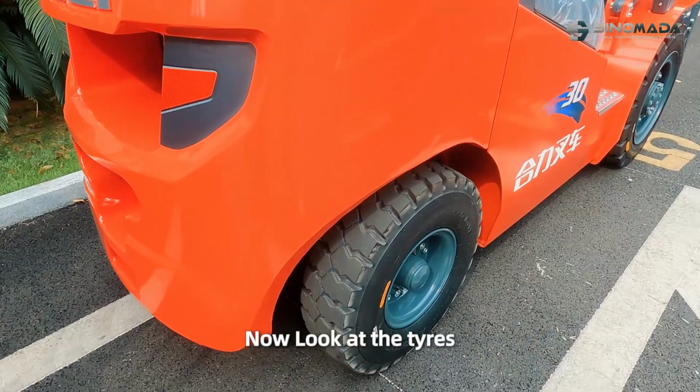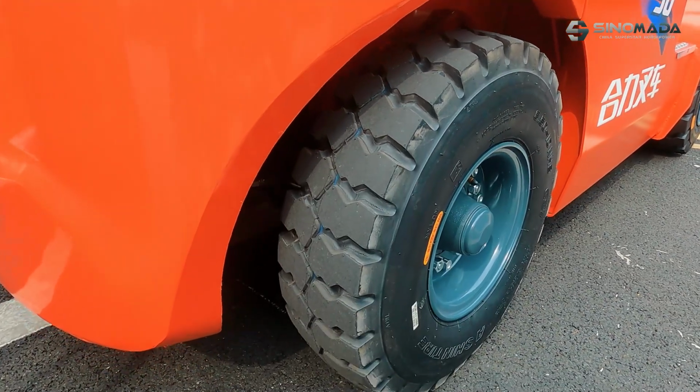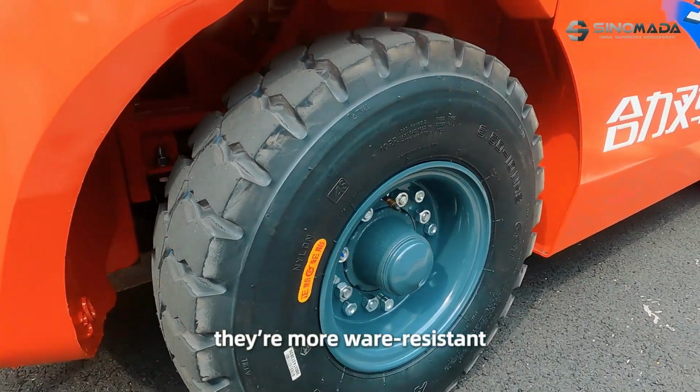Now look at the tires. They are solid tires. They are more wear resistant.